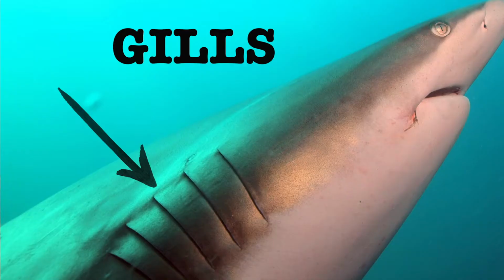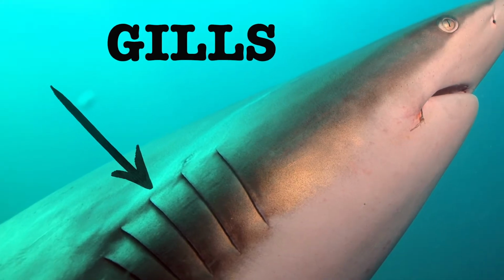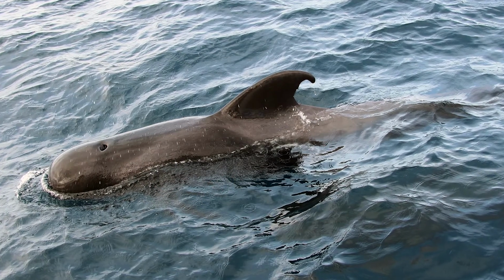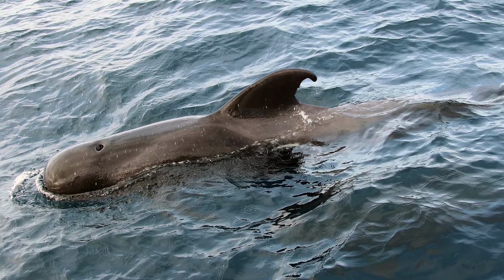Now, what about air or oxygen? How do they get that? Well, we learned about that in vertebrates. Some of them have, how do they breathe that oxygen? Gills! That's right. And others, the mammals, they have to go to the surface to get their air. Pretty cool, right? Now, how do they find shelter in the ocean?